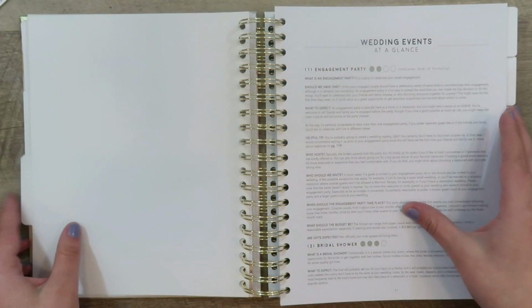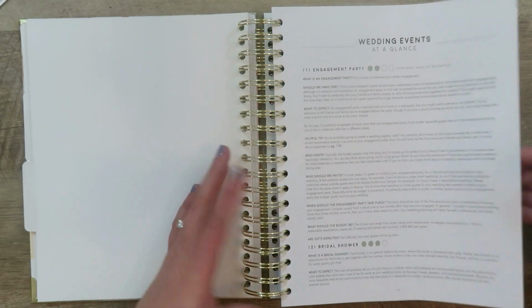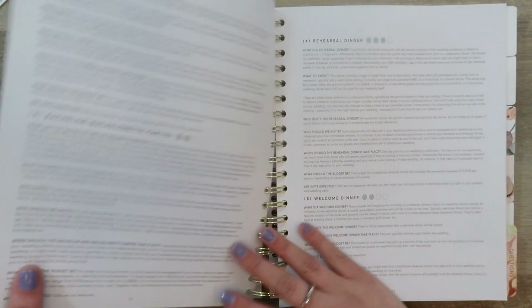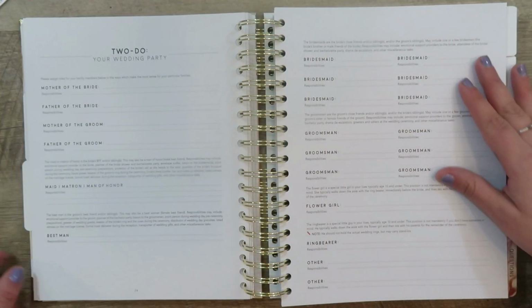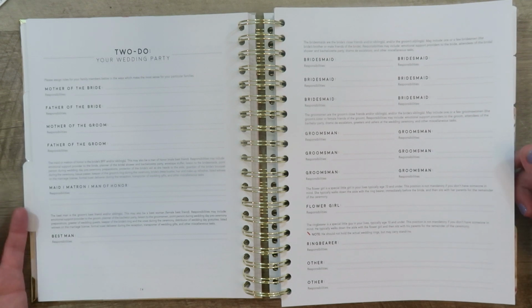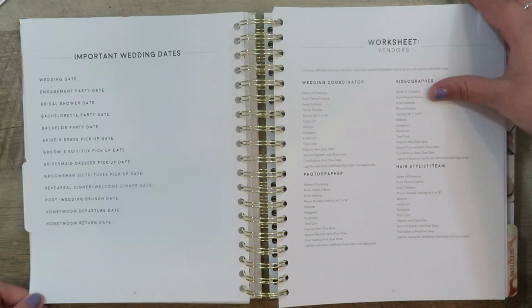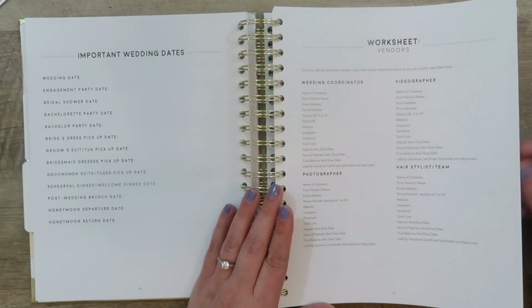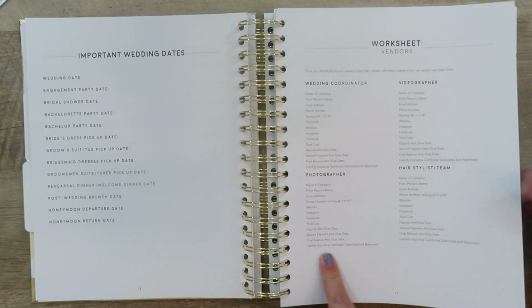All right, then we have at a glance. So wedding events at a glance. So these are all the different wedding events. And if you are going to have one, some different tips: engagement party, bridal shower, bachelorette parties, rehearsal dinner, welcome dinner. And then you have all the different people that are involved and their responsibilities. Very interesting. Important wedding dates to keep track of, worksheets for different vendors, information that you want to keep track of.